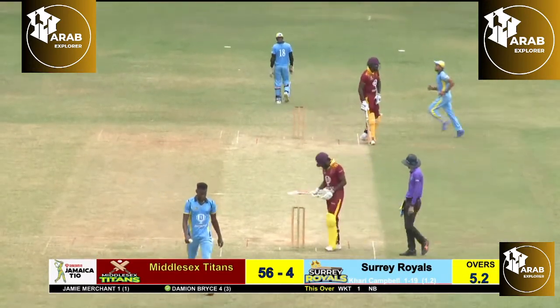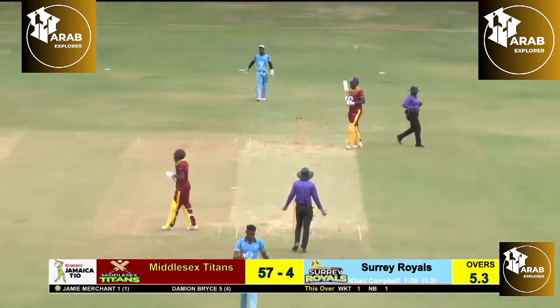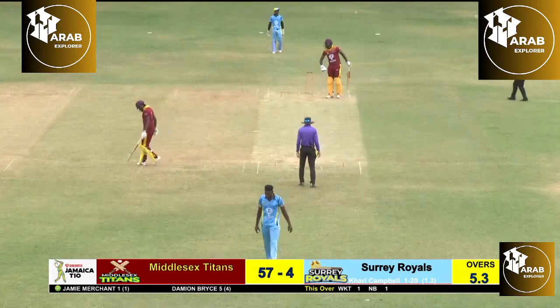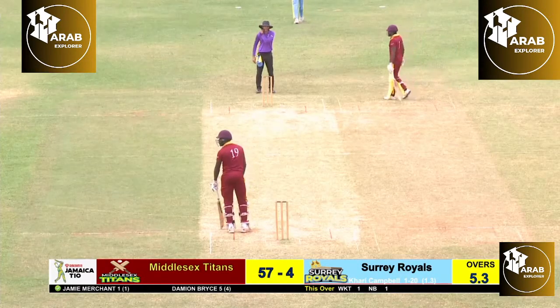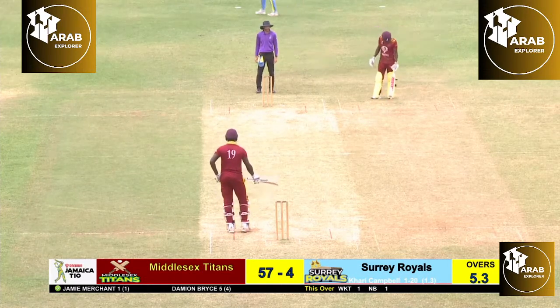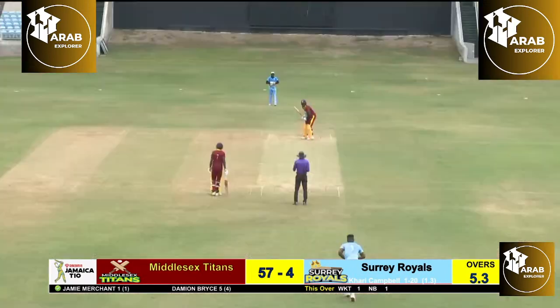That's the Titans after they were sent into bat. But poor captaincy though, having 3 persons in the circle. Very, very poor on the part of skipper Glenn. But good slow delivery there by Kari Campbell. Well picked up though by umpire Taylor.